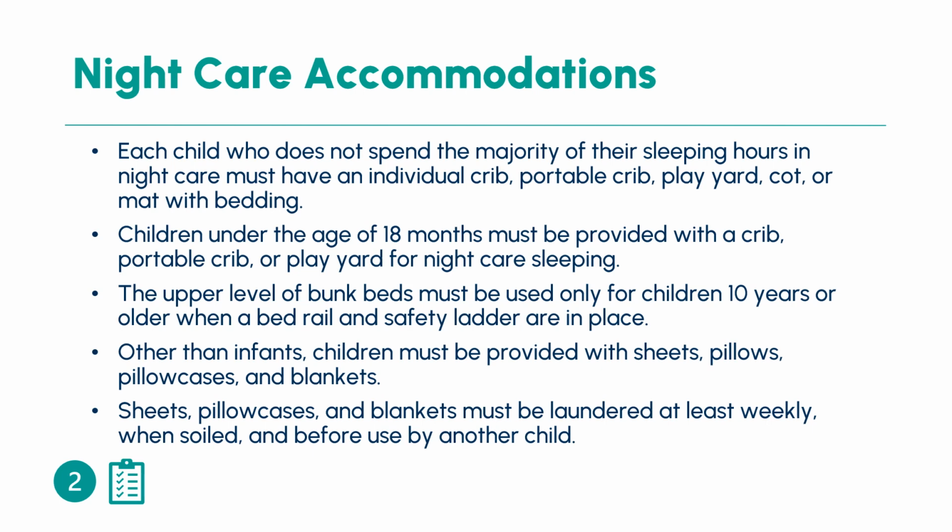Other than infants, children must be provided with sheets, pillowcases, pillows, and blankets. Sheets, pillowcases, and blankets must be laundered at least weekly when soiled and before use by another child.